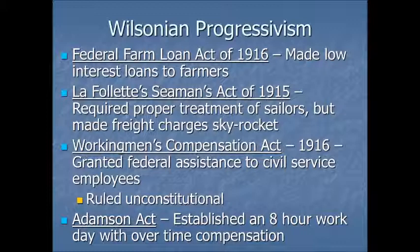It does make freight charges skyrocket because all of a sudden, all those work laws that have been put in place during Wilson's administration apply. You've got to work them an 8 to 12 hour day. You can't work them 30 hours. You've got to pay overtime. And it's going to make it cost more to get freight there.